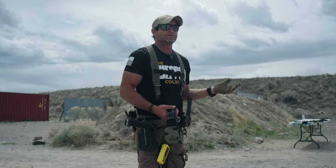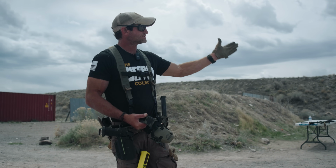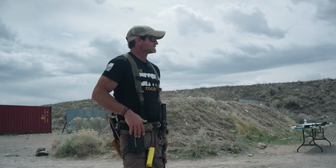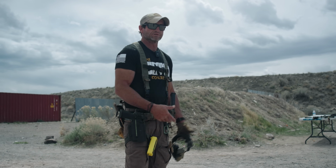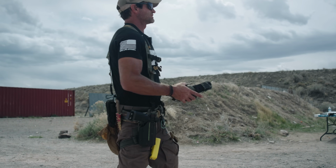But where a sub gun really is gonna outperform a pistol is at distance. So we're about 50 yards, C-zone size steel, and I'm gonna run it with the pistol, see what kind of time I can get, and then with the sub gun and see how much faster and more accurate the sub gun is with longer barrel, 3 points of contact, and all that good stuff. So let's see what the pistol does.